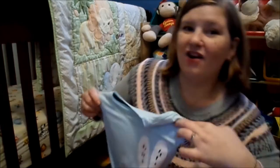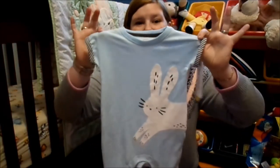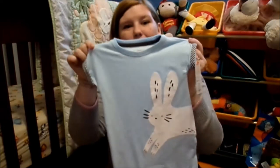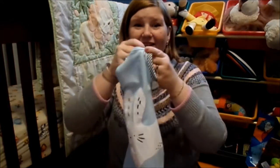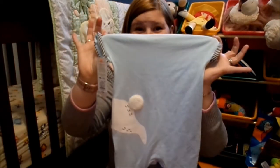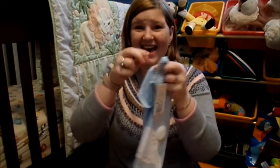Okay, and the last thing I want to show you isn't for Orion's Easter basket, but it's the outfit that I got him for Easter, and it's so cute. It's a Cat and Jack outfit. It was $7.99 at Target. So here's the front. It's a little face suit, and it's got a little bunny that goes across the front of it, and on the back, it's got a little cottontail. It's actually fluffy. How cute is that?